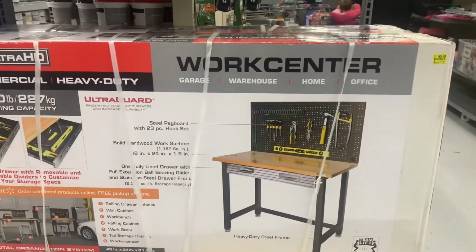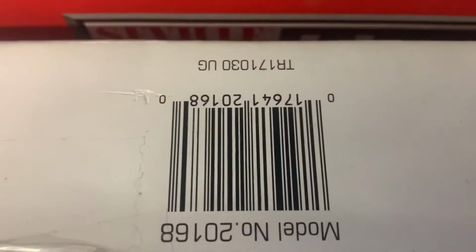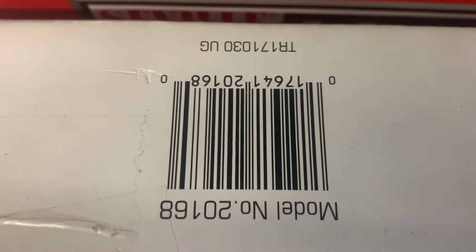Large work centers. Let me show you the picture of that. They were originally $197. They're marked down to $99 now. Let me give you the barcode for that. And I did just scan it. Sorry, it's upside down. These boxes are huge. I think I can turn them around.